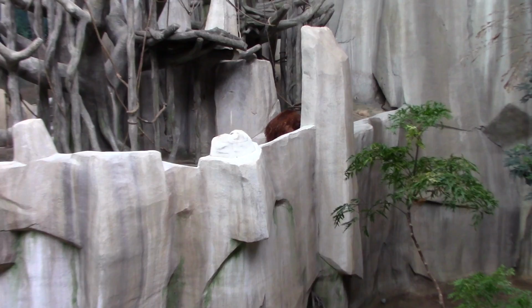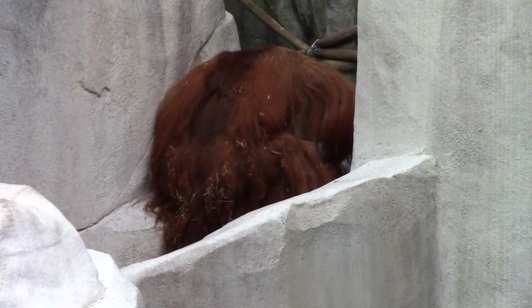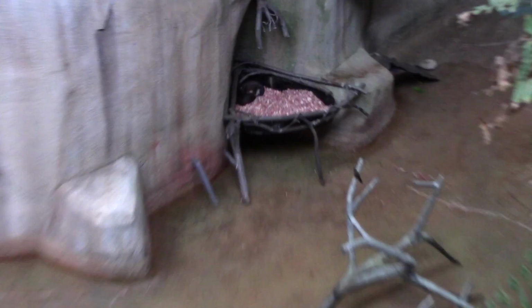See the orangutan up here sleeping, partially covered up. Oh, there we go. So this is also a very large habitat. See a couple more of the white-cheeked gibbon. Even the one that has all white fur is also referred to as a white-cheeked gibbon. See the baby otters right here in a little nest.